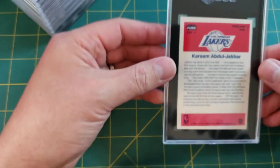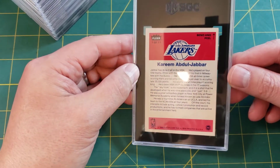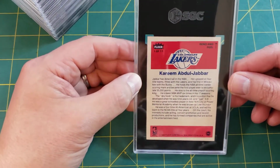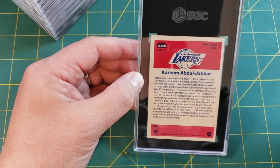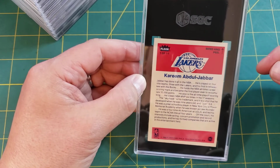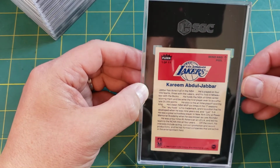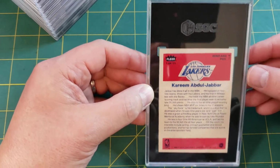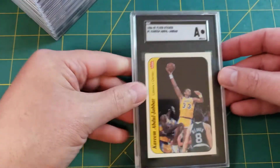Okay, so this is where it gets kind of fun. 86 Fleer sticker Kareem Abdul-Jabbar. I think if this gets a high grade, it's probably going to be the most valuable one out of all these. At the time of submission, I was fully expecting not to get any super high grades in the 9s and 10s. There we go.